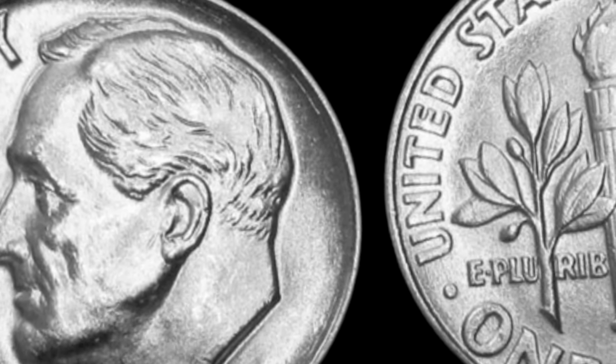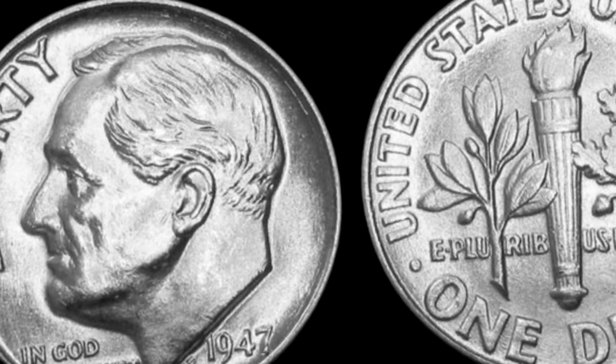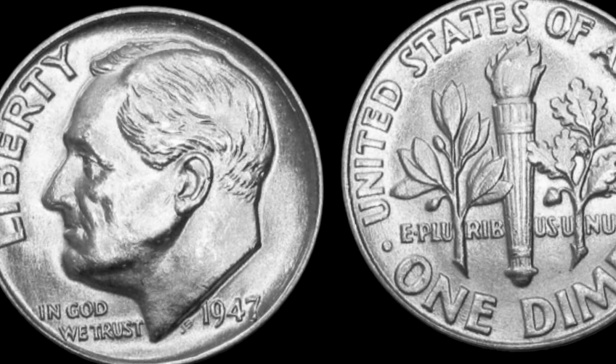Let's start with a little background. The 1947 dime, minted just after World War II, may not sound special at first. But what sets this coin apart is the DP Mintmark.